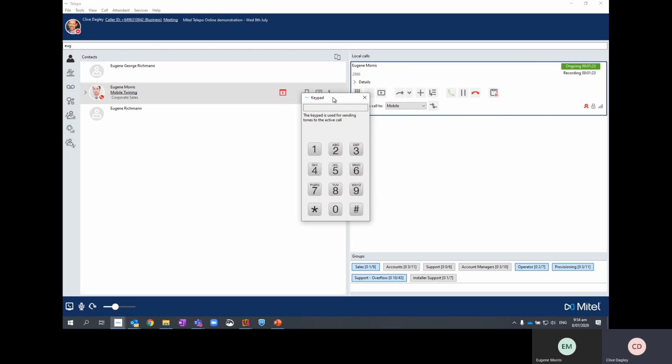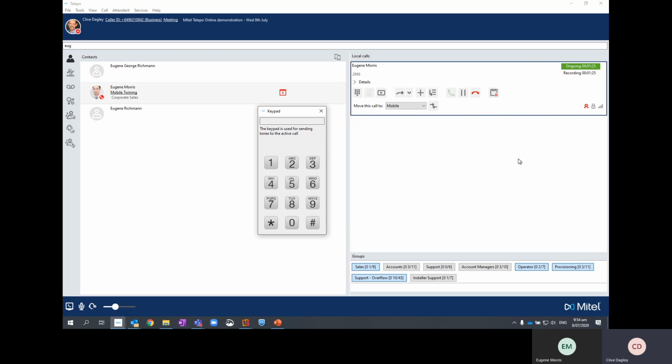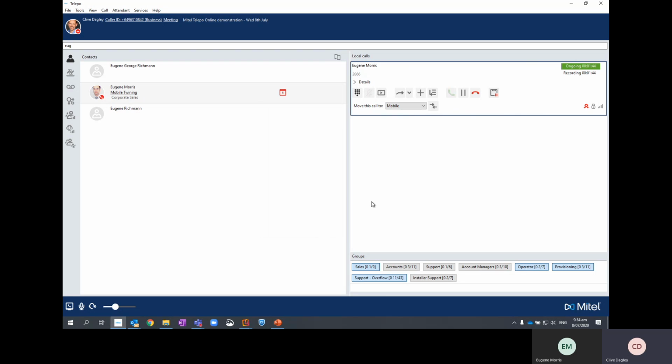Obviously, as you move into a soft client, you also need a keypad. This is when you arrive at an IVR and go, oh, press 1 for sales, press 2 for accounts. Once that icon is active, I can use my keypad to put in a number. It could be a complex account number. Sometimes the IVR or a DTMF tone request needs a fair sequence or chain of numbers.